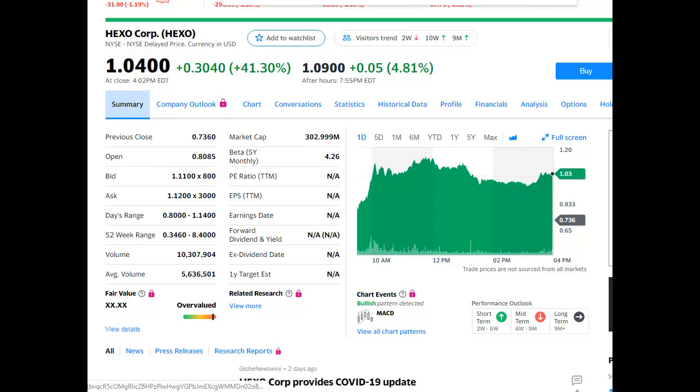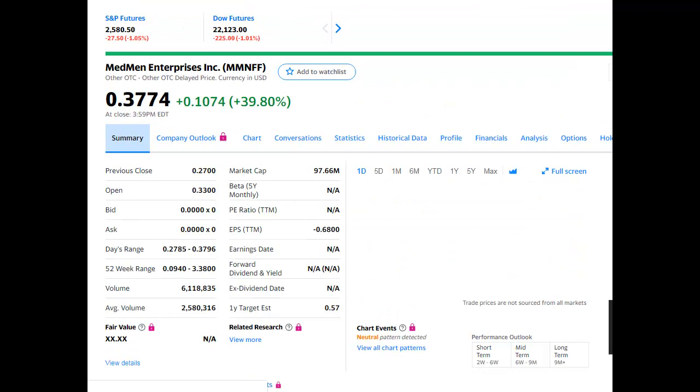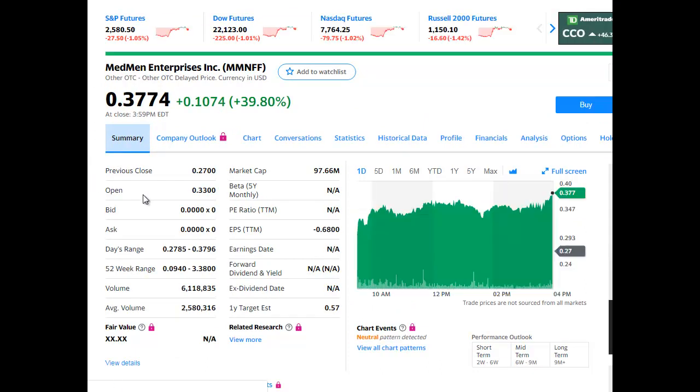Next up on the list, last stock of the top 10 hot penny stocks for March 26, 2020. Ticker symbol is MMNFF. You guys might be familiar with this one. This is MedMen Enterprises. Yesterday's close was 27 cents, opened at 33 cents today, ran up to almost 38 cents, closed at 37.74, up 39% on the day. Again, this is the top 10 hot penny stocks list for March 26, 2020.